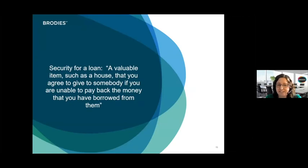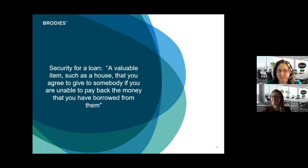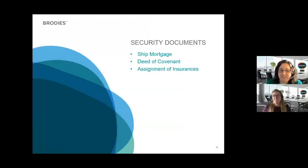So this is from the Oxford English Dictionary, and it basically just says, what is security? It is a valuable item, such as a house or a vessel, that you agree to give somebody if you're unable to pay back the money that you have borrowed from them. And that seems very, very simple, but if only it was that simple. Ailey, are you ready to take us through?